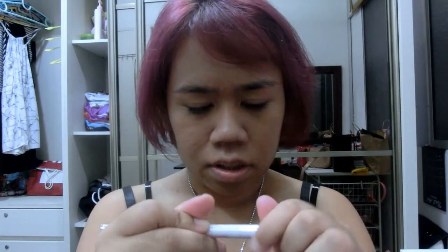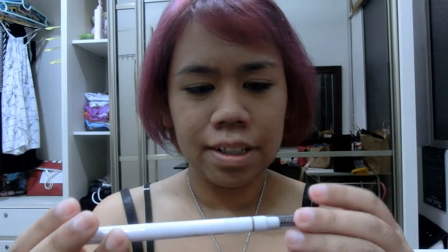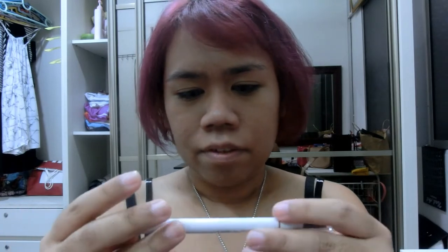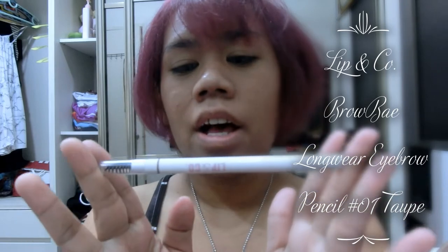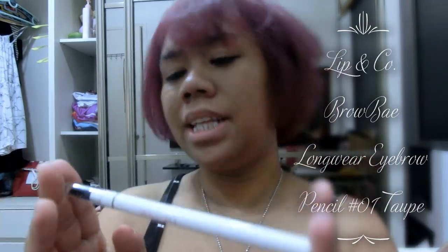And another thing from our Mr. Zyro, this is a Lip and Co Brow Bay Longwear Eyebrow Pencil. Okay, so as you can see my hair is actually kind of a light color. Still new. Okay, this is my first time using Lip and Co products. So here we go, we have the Lip and Co Brow Bay Longwear Eyebrow Pencil. So this is 01.